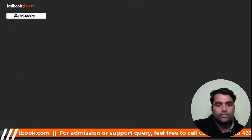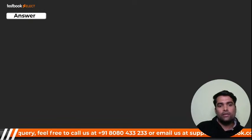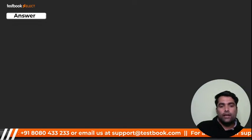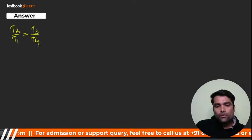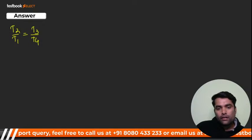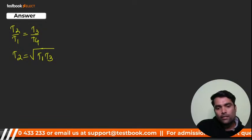So my dear, देखेंगे ध्यान से. Can I say like this, that T2 by T1 is equal to T3 by T4? Yes or no? Wait a minute, can I say that T2 by T1 is going to be equal to T3 by T4? Of course it should be. So my dear, T2 we have already calculated, हमने T2 calculate करा था, that is under root of T1 T3, that is T2 is equal to T4 आया रहा था हमारा, if you remember.